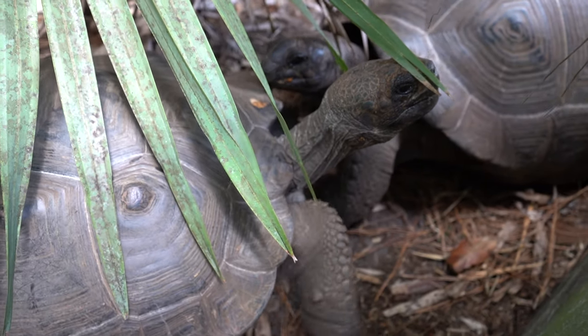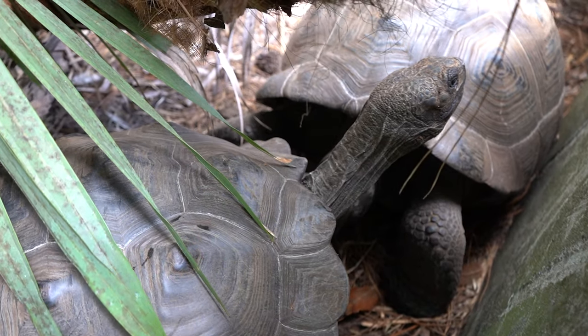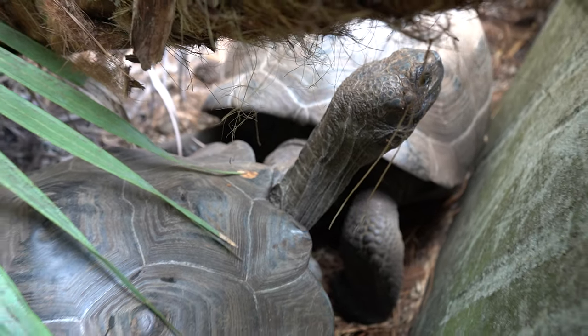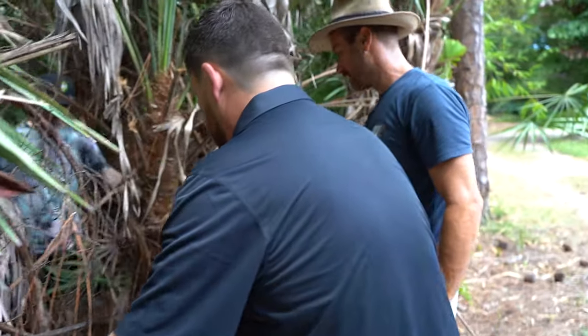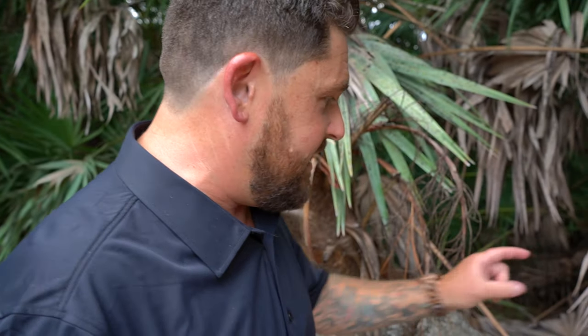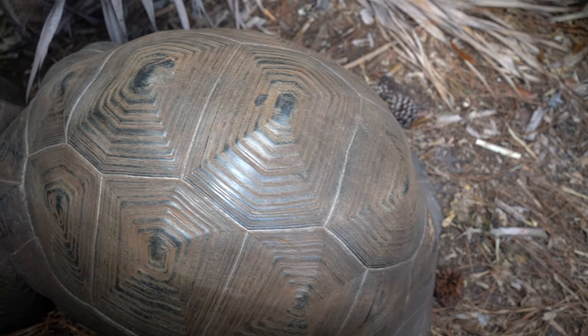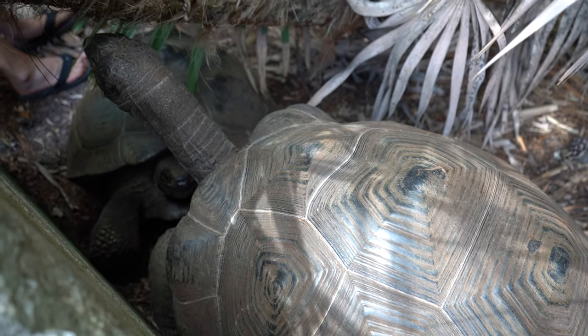Yeah, so there's Nazi. Nostradamus was a hatchling in 2004, man. Guy has gotten big. And you raised him from a hatchling? Yeah, I did. Dude, that is like the most perfect growth on a captive-raised Aldabra that I've ever seen. He's really, really, ridiculously good-looking. You know, her shell is so smooth, but this is like next level right here.